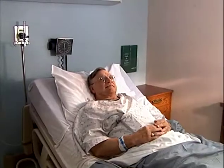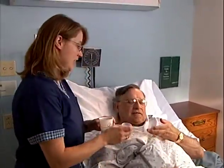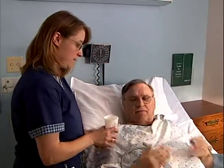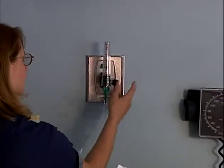Before your surgery, you will be visited by your heart surgeon as well as an anesthesiologist, the doctor who will put you to sleep for surgery. You may receive medicine to help you relax before going to surgery. Since the medicine may make you sleepy, it will be important for you to stay in bed. Please let the nurse know if you need anything during this time. Oxygen may be given to you before surgery.